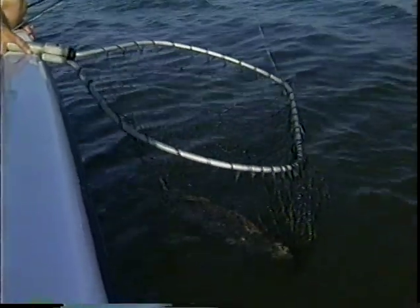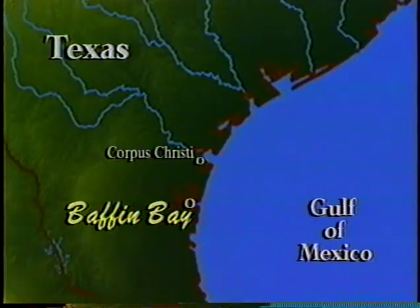Okay. We're going to get another tag out. I've got that card right here. And let's do another one. As we mentioned earlier, we're fishing in Baffin Bay, just south of Corpus Christi on the Texas coast. All right, now I'm going to put another tag in that. That one's ready. I'm going to lay it down. And grab your trout behind the head to immobilize it. Let's see if I can get it in the gill. I don't want to lift it out.